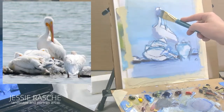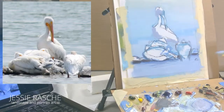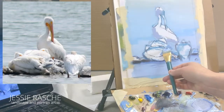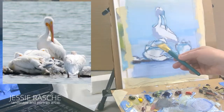There's just a little bit of warmth right in here. Might have to lighten that up a little. And then it cools down. And let's see. It's the same sort of color right in here between the feathers and this shadow. And this.